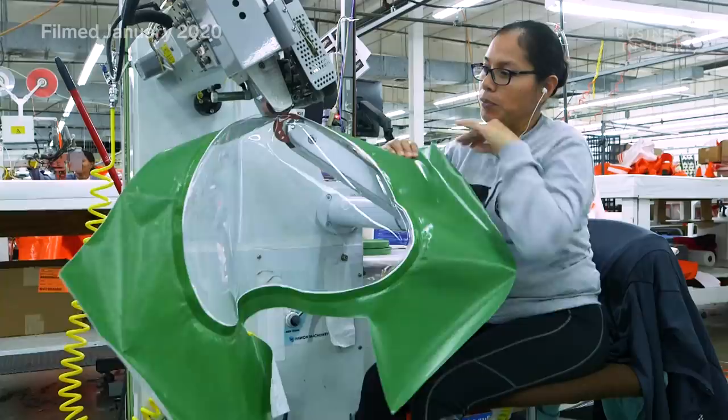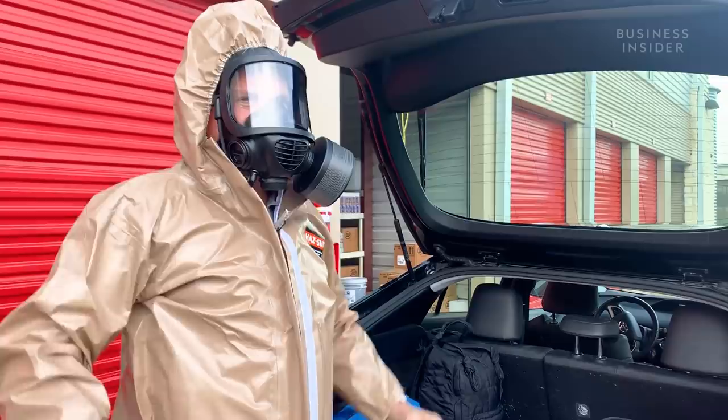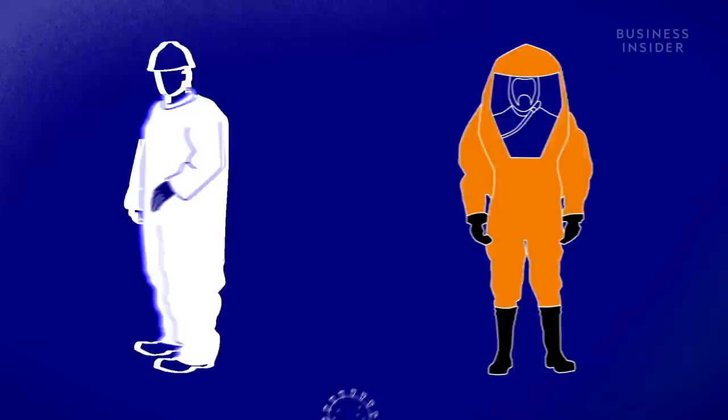We visited the Kappler manufacturing plant in Guntersville, Alabama, back in January, to see how it's bringing protective fashion to life. Kappler began making protective garments back in 1976. The company's suits range from level D, which protects against dirt and grease, to level A, a fully encapsulated suit that protects against hazardous materials such as liquids and vapors. All of the suits from D to A protect against COVID-19, although Dennis says the level A ones are way overkill for trying to protect from the coronavirus.